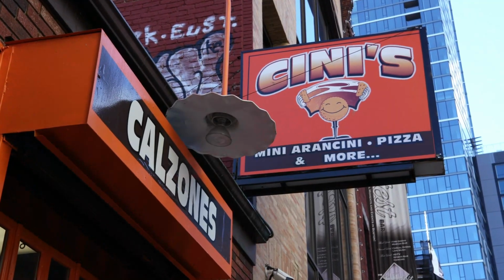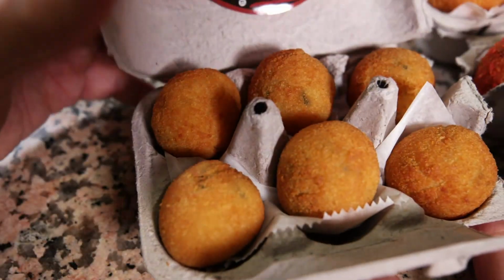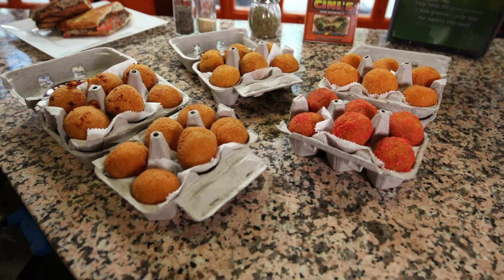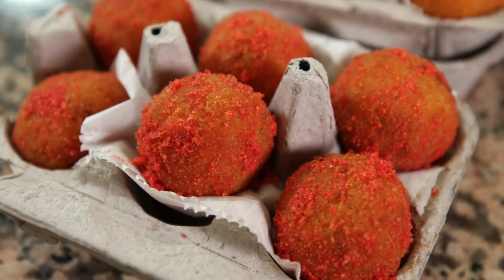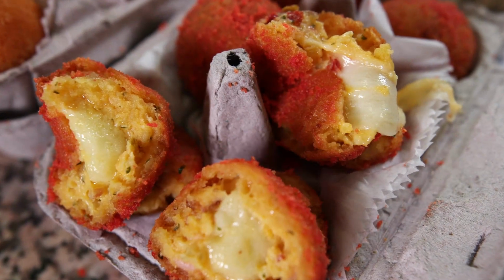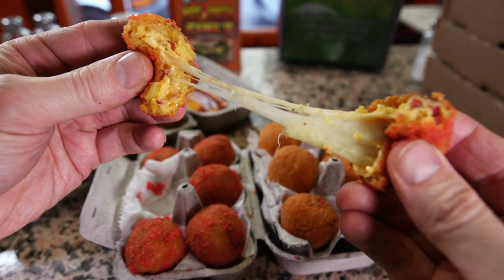Located on Friend Street near the TD Garden in Boston, Cini's is a small spot pumping out arancini in flavors that range from classic to crazy. So while there is traditional spinach, they also have options like buffalo chicken and mac and cheese, but the one thing they all have in common is that they have what's known as the Cini stretch.